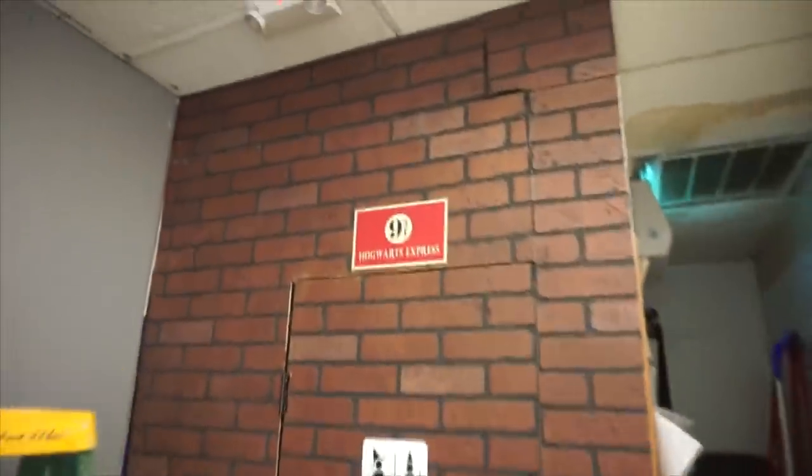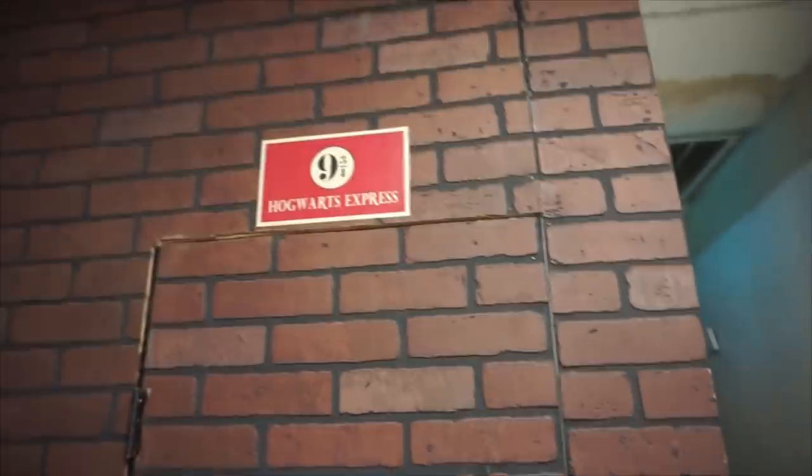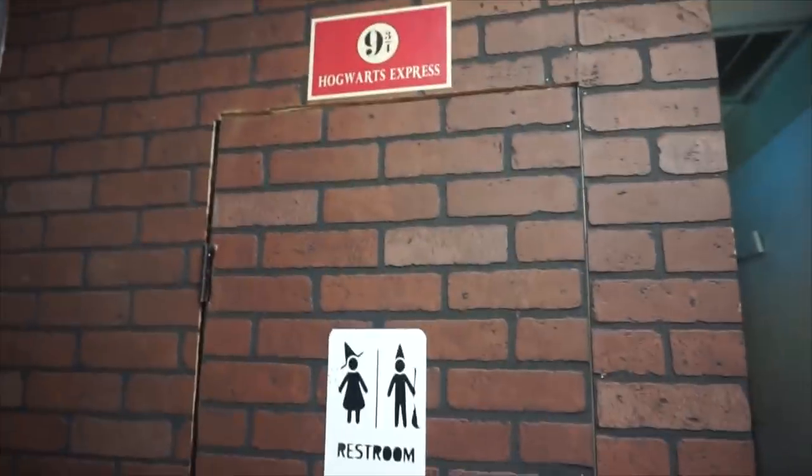Should be good. I like burgers, so that's about it. Here at Miss Raina, it's also like a comic shop. It's really cool. I'll show you around in there. They also like Harry Potter by the looks of it. So let's go see and wish us luck. And Harry Potter. Here we have the Hogwarts Express, 9¾. Happens to potentially be a bathroom or a passage to Hogwarts. We'll find out.